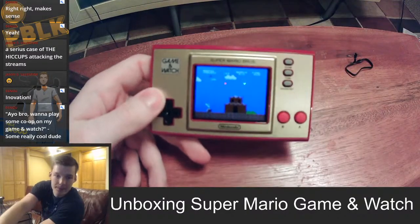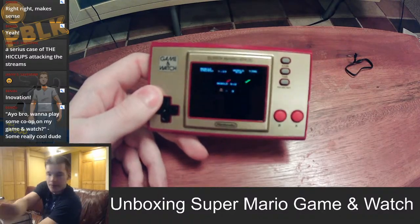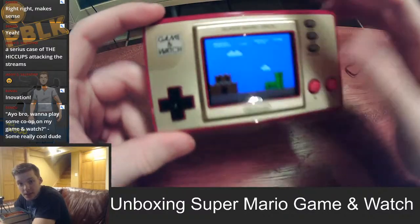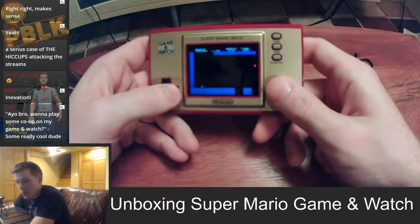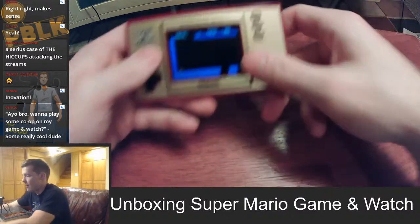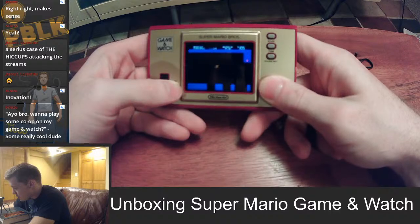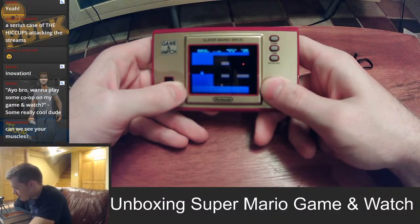Not bad. Not bad at all. Absolutely gorgeous screen. This camera's not doing it any justice, but man, is it a really nice screen. I just want to wipe it down with microfiber all the time. In fact, there was no protective plastic film on it, by the way. Oh, the blacks look so deep. I'm geeking out.